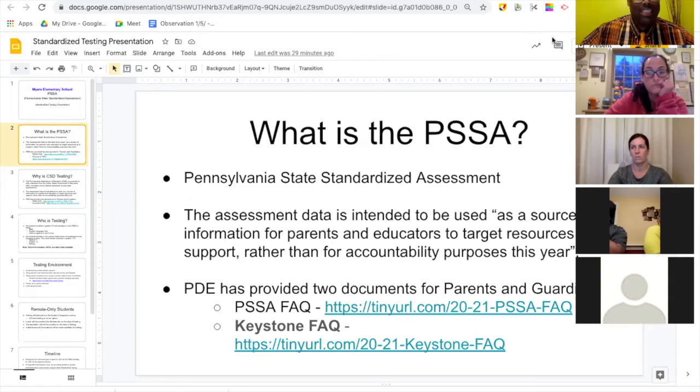Under normal circumstances, it might be used to track students into certain programs if they're in 4th grade transitioning into EP. Under normal circumstances, it might be used to qualify students for special programming and instructional initiatives at their school. You'll notice that I continue to say under normal circumstances.